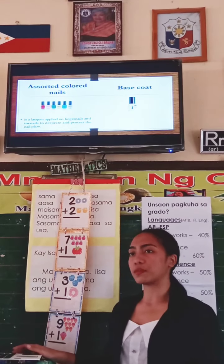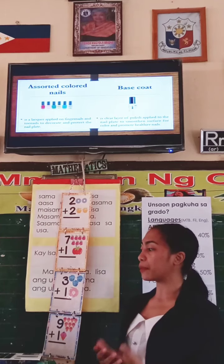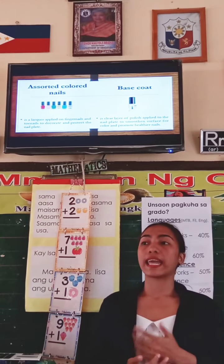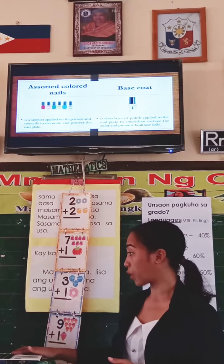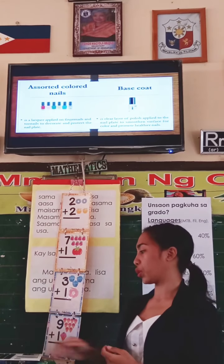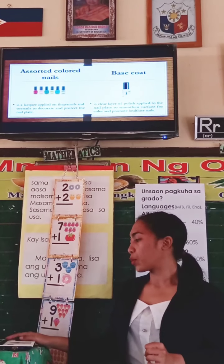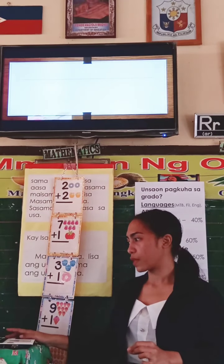Then the next one is base coat. It is a clear layer of polish applied to the nail plate to smoothen the surface for color and promote healthier nails. It is used for base coat and after applying assorted colored nail polish. These two materials, we will not be using in our activity.